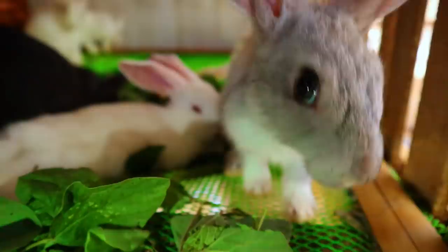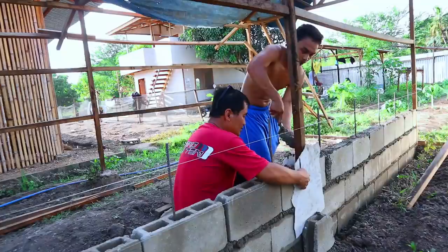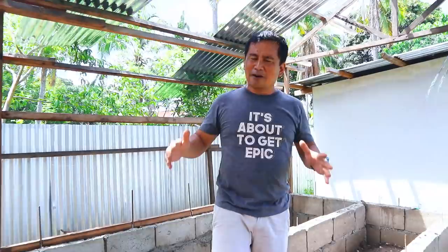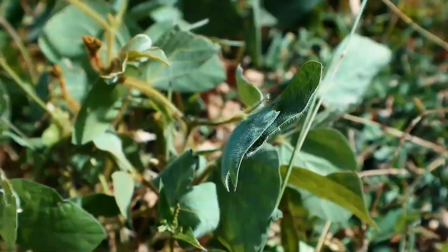I help a lot in the construction of this rabbit coop, and I also help in the mixing of the cement and the sand and the filling of the hollow blocks. This is really tiresome work, but I am very inspired to do this because I'm looking for a very beautiful rabbitry that can be done right here in the farm. This place is really a good place for rabbit farming, because if you look over there, we have so many grasses, and these grasses are their favorites.